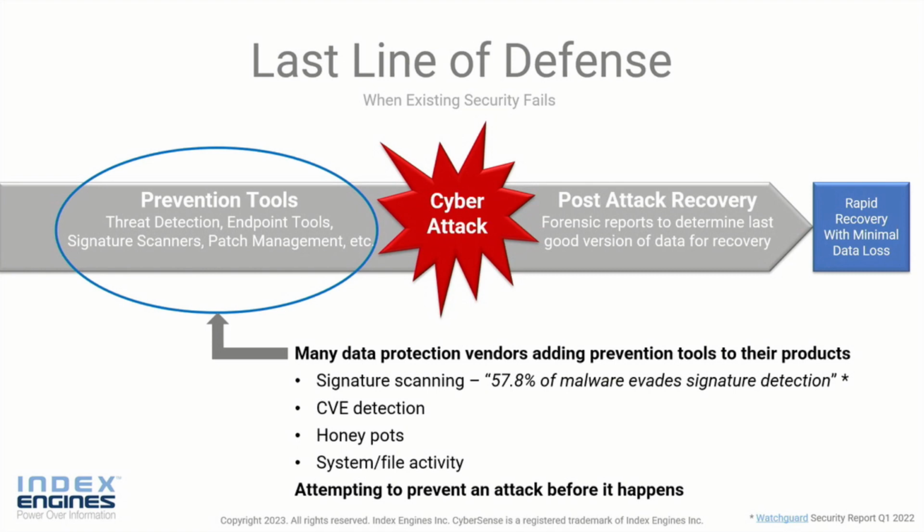If you look at some of these stats, signature scanning is 50%+ effective in finding it, because attackers are constantly changing. All you have to do in malware is change the entropy algorithm and the signatures change. So it's easy to do. Common vulnerability detection, honeypots, putting in some secret stuff that they're going to want to go after, system file activity, very commonly done there. A lot of the backup vendors are trying to add these capabilities because they're readily available and easy to integrate, and they're trying to stop the attack. But backup is not designed to stop the attack. It's designed to really protect the data.